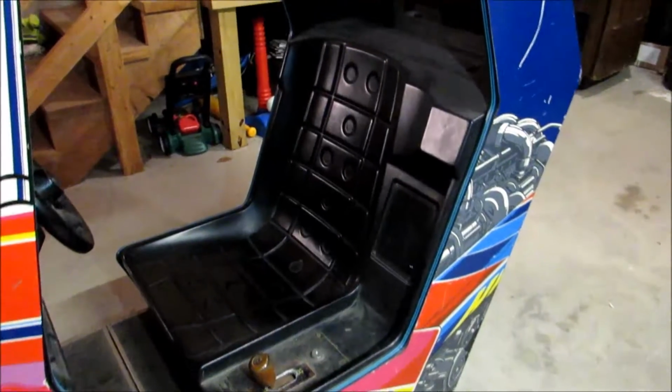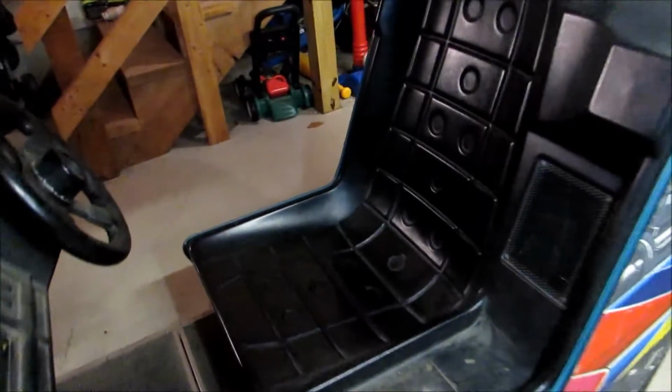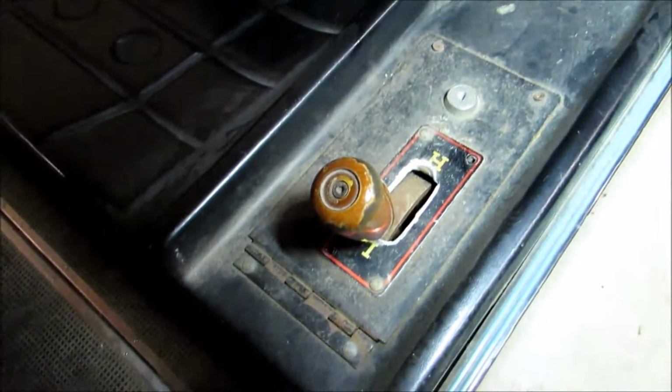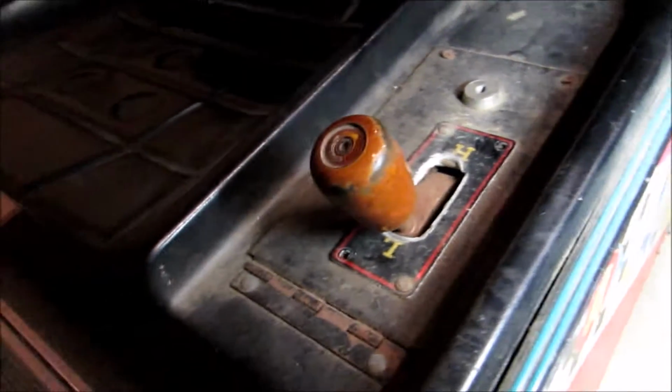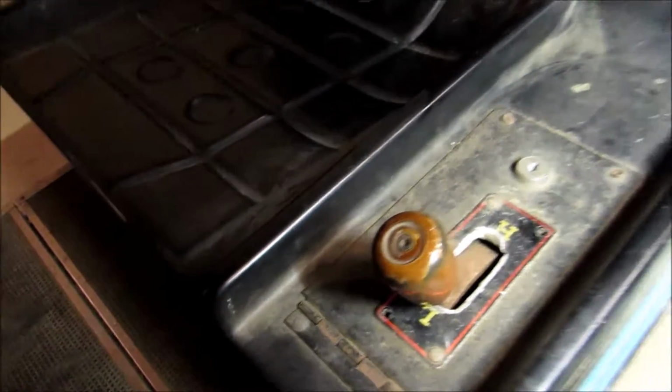All right, let's go into this cockpit and see what it looks like. I've got a drop light in my hand, so hopefully we can actually see some stuff in here. So right away, you've got a nice bucket seat that you drop into. There's a speaker over here, and the shifter, that's for your left hand. It's got a low and a high. Looks like they actually used a wood grain shifter. That's kind of cool. Most of the time they're plastic or something like that.